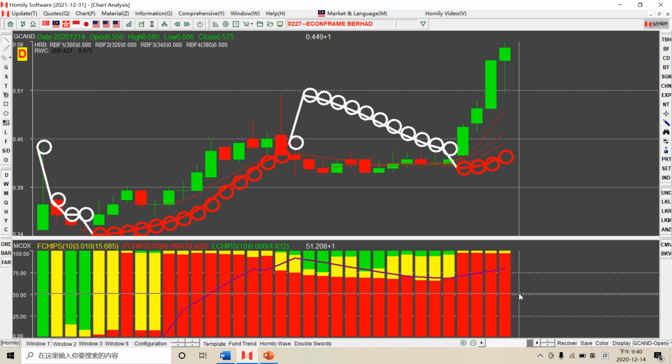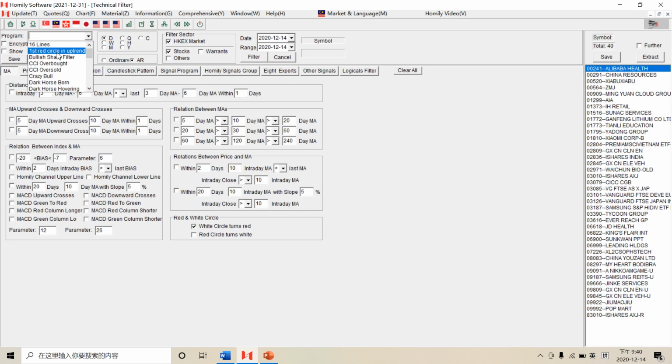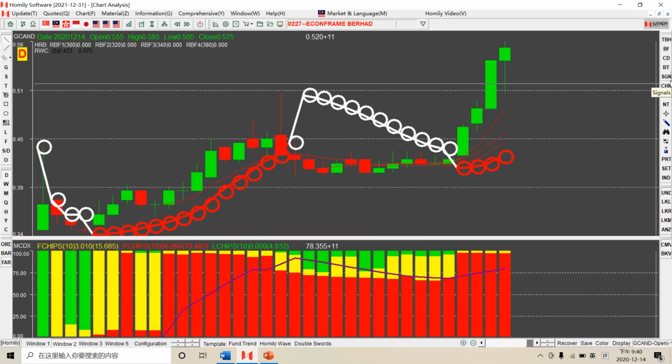So for all members, you just use MCD 50. It means the big fish built the position already, and the big fish more than 50, click filter, we can do automatically. But for new friends, if you still never learned and never heard of Homilychart, you can contact Teacher Cherry. I will demo to you.